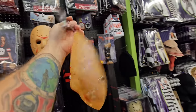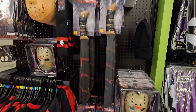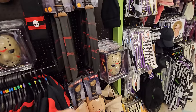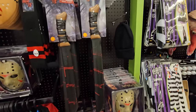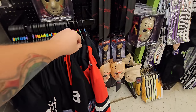Let's see how much the mask is itself. The mask is $16.99, and the machete appears to be the same machete as in the bundle right here. It's black with the blood on it, and that is $12.99. So it's definitely a better deal to go ahead and get the bundle pack down here rather than buying those separately. Now I do see we have some shirts and jerseys and hoodies here.